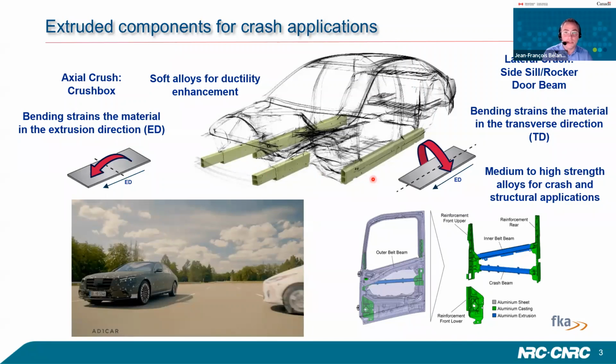In the event of a lateral crash, it is more the side sill, the rocker, or the door beams that will behave as energy absorbers. These materials will, in this case, strain mostly in the transverse direction. And this is more particularly true for the inner webs of the extruded component. And for these lateral crash extruded components, medium to high strength alloys are normally used, since these components are also structural, and the space to absorb the energy and avoid intrusion in the vehicle is very limited.